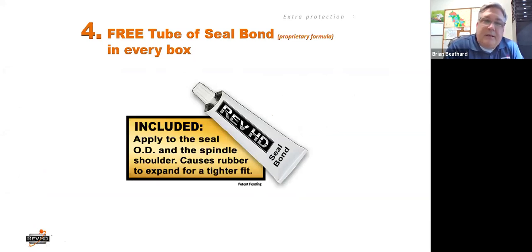This is unique, and probably another game changer. This tube comes in every box. The biggest question we get is, do I have to use it? And the answer is no, you don't have to use it, but obviously we're putting it in the box because we recommend it. We think there's value in it, and it's unique stuff. We've got a patent pending on it.